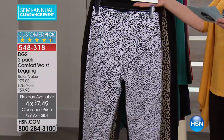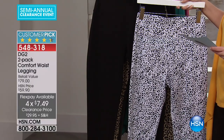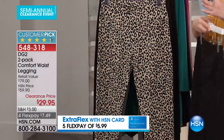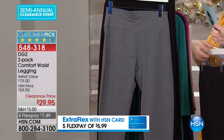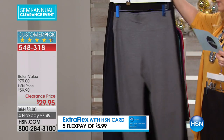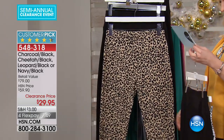Now, if you want black, you can do the black and the cheetah. So this is cheetah, right? Am I doing that right? Yes, okay, so cheetah in black, solid black, and then cheetah. And then we have the leopard in black. So everybody gets a black, and then a leopard. This is the charcoal in black, and then there is navy in black. So those are the choices: navy black, charcoal black, a last call on charcoal black, and navy is also the last call. I love this one. I love everything here.